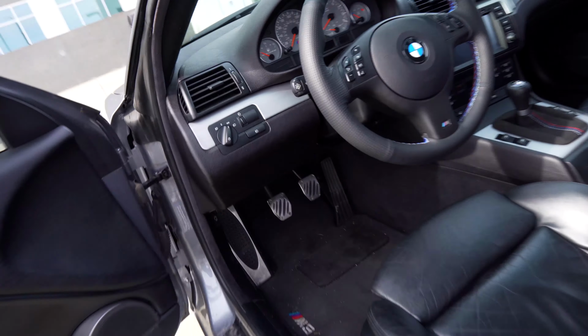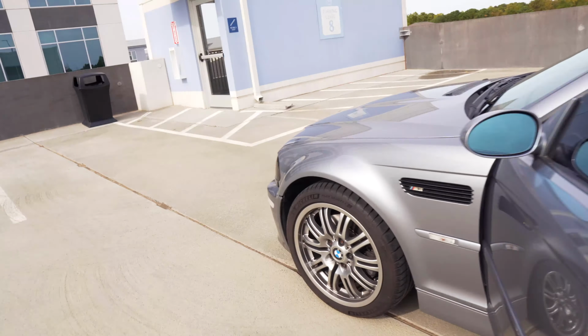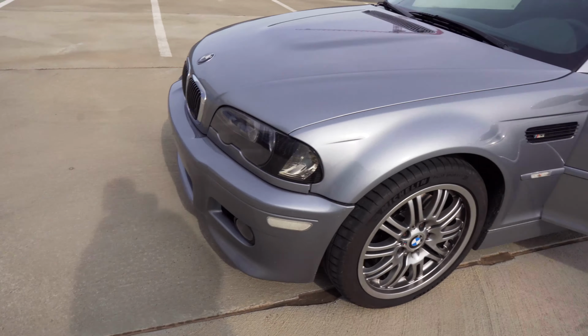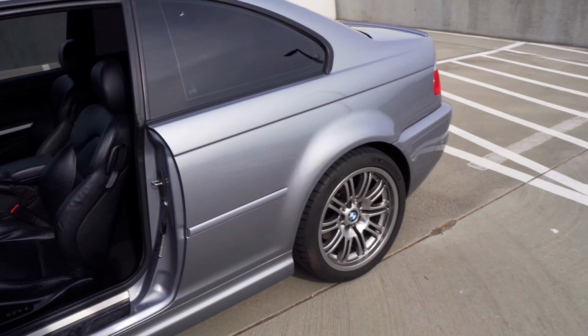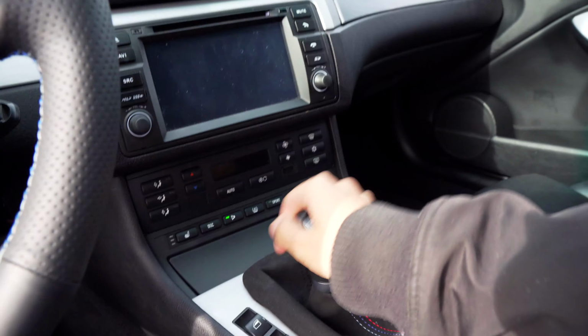How does this car work? Wait, why was it just beeping? Why did it stop? All right, this car is sus. Let me just start it. Let me not kill my battery. Who knows if the battery is just like... I started in gear.